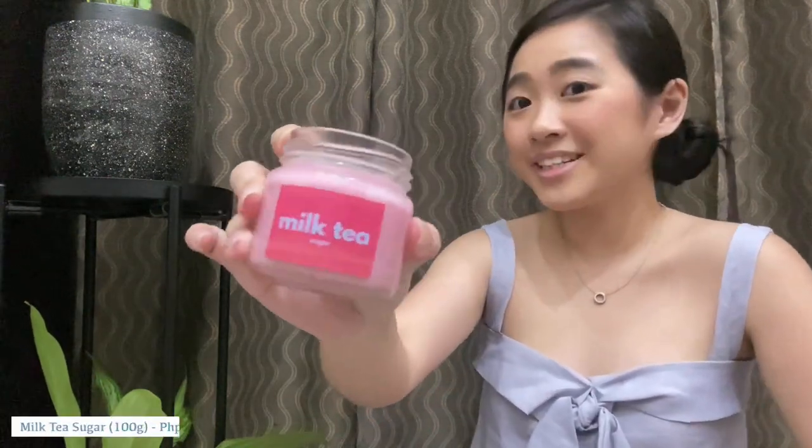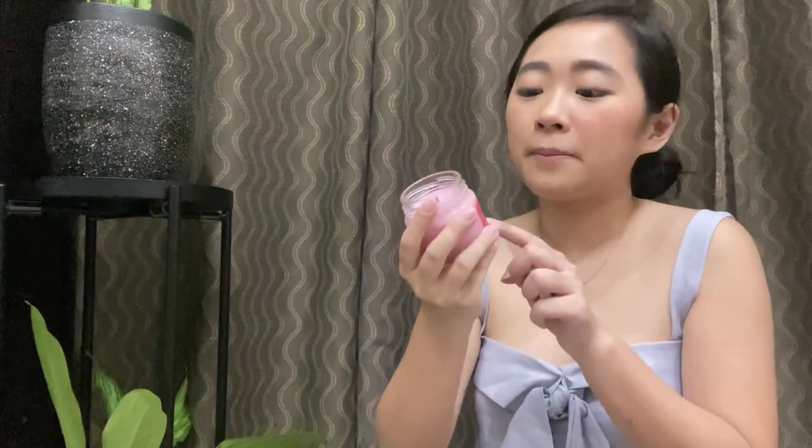The next one, this one, di ko pa siya nilalight. But this one is the milk tea. Okay, na-curious lang ako kasi milk tea. Actually, milk tea sugar pala. Milk tea sugar. I can only smell the sugar and the milk. I don't smell any tea. Pero ang bango niya. Like, if you like sweet scents, this one. Plus the caramel macchiato. It's good.